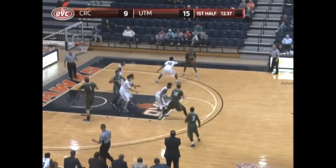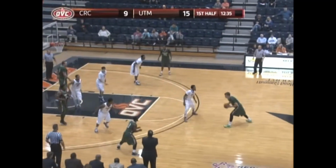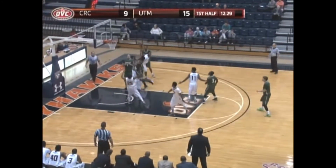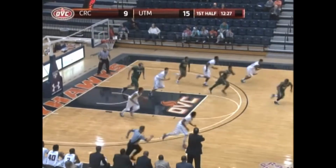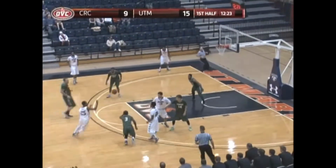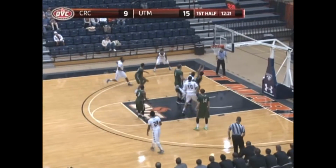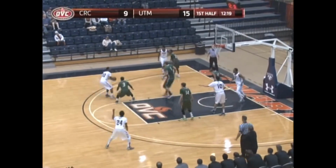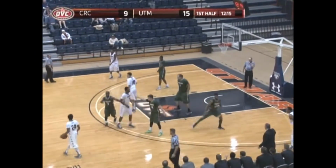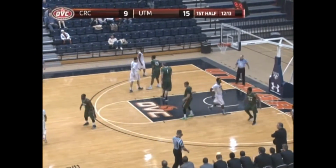Marshall right there on the wing to Cooper. Cooper top of the key, left side. To the basket with a right hand. Missing that with Tim Shepard. Skyhawk rebound. Skyhawks in transition. Here's Marshawn Newell on the delayed break out to Durham. Over to Howard. Good ball movement by UT Martin. Finding the patience. Now let the shot clock tick down for them.